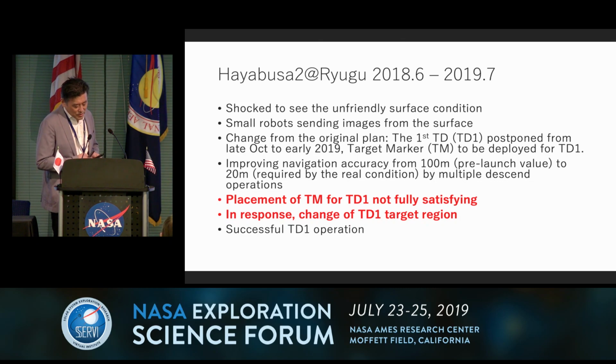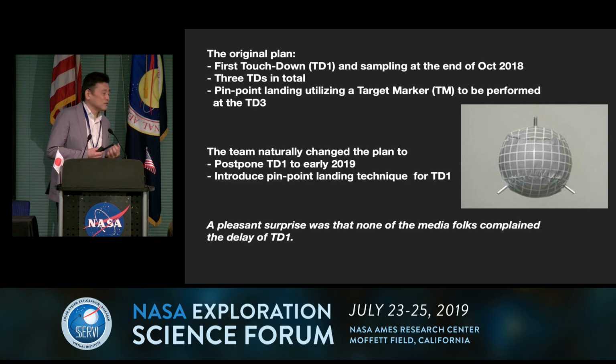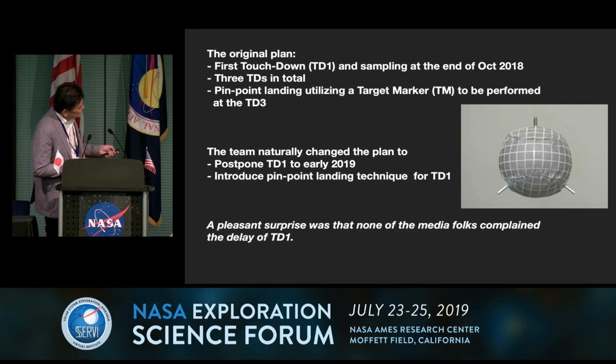So the change in the plan, introducing a new technology, the target marker. I should have mentioned what this new technology is like. So this pinpoint landing technique is going to be utilizing a device by the name of target marker. It's like a mirror ball. And if you place this on the surface of Ryugu, and if you flash, these become super luminous. These look like a very bright spot on the surface. So it's like a lighthouse. And by referring to it, you never miss it, and you can navigate your spacecraft very correctly.